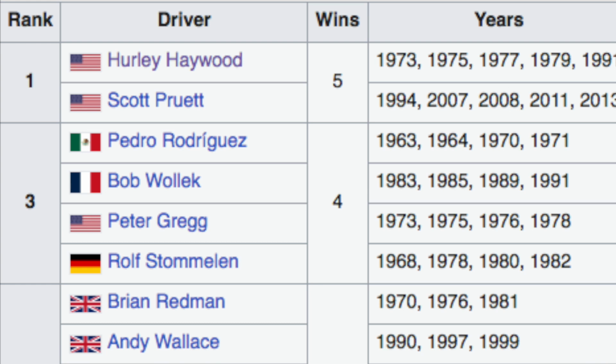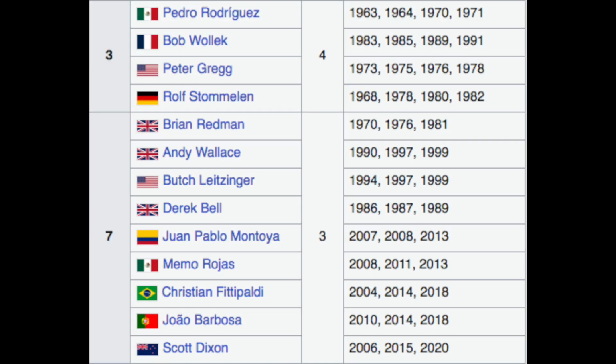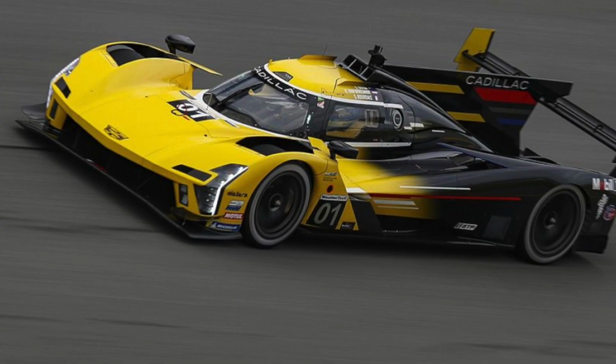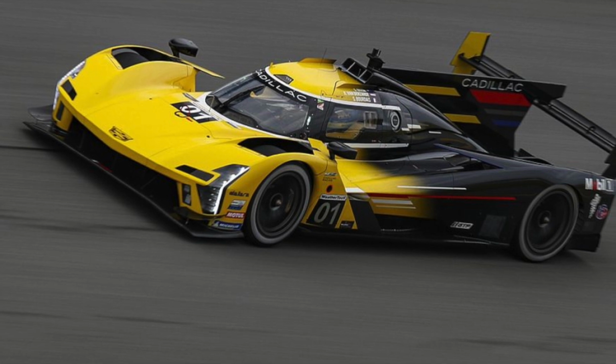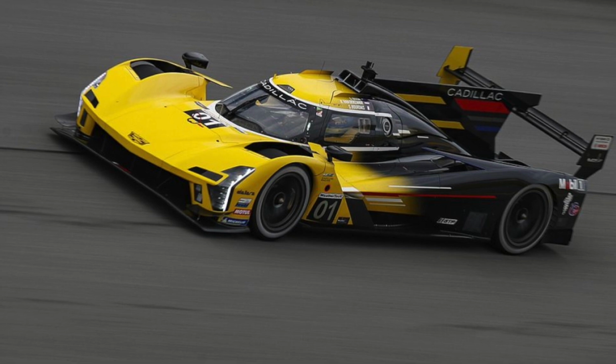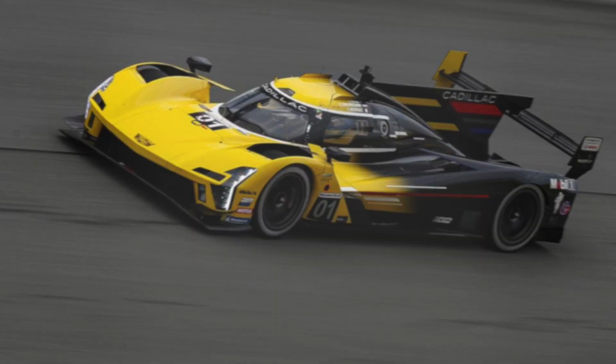With 60 races held so far, the drivers with the most wins are Hurley Haywood and Scott Pruett, both having 5 wins to their names. And out of the field of current active drivers, that title goes to Scott Dixon with 3 wins to his name, and the most recent win coming in 2020 with Wayne Taylor Racing in the Konica Minolta DPI Cadillac. With a win this weekend, he would break into the prestigious 4-win group. That's a group that hasn't been broken into since 1991, so definitely be on the lookout for that.